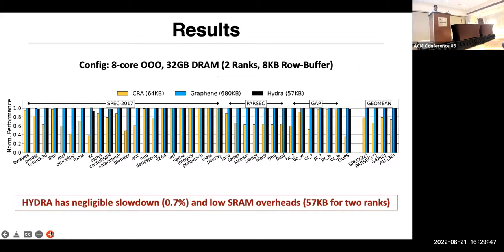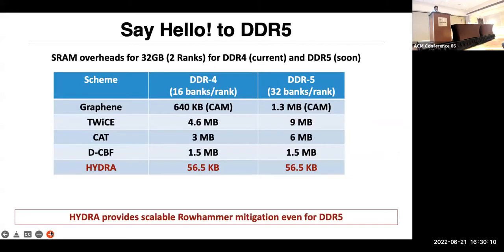So Graphene requires lots of SRAM. CRA requires lots of performance degradation. Hydra doesn't induce a lot of slowdown. It requires about 0.7% slowdown, and it has very low SRAM overheads, right? And we did this study with DDR4, which is currently the popular memory standard, but maybe in the next year or so, DDR5 will take over.